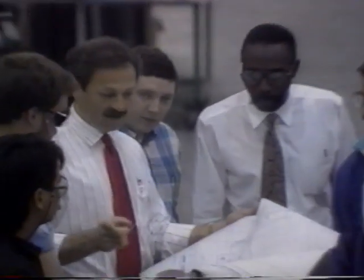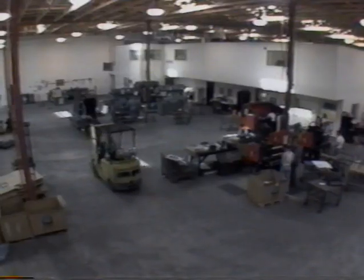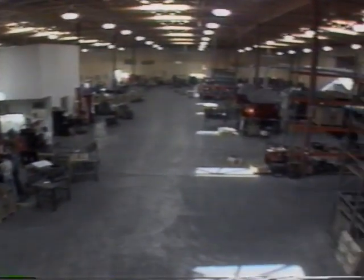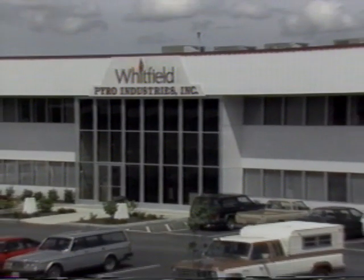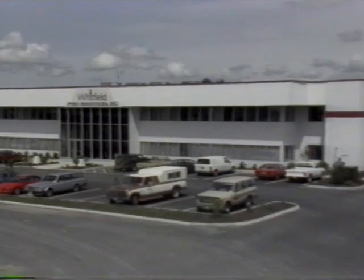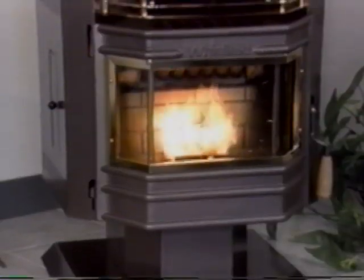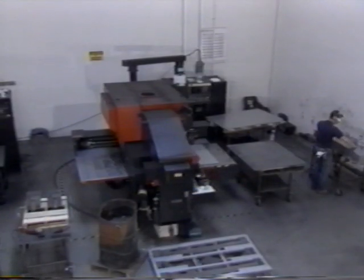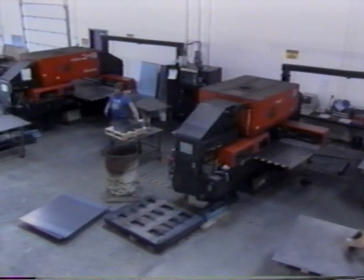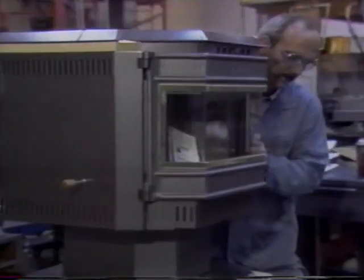From the garage of 1983 with a single stove, Whitfield and his company, Pyro Industries, has grown to a 115,000 square foot manufacturing plant with hundreds of new stoves ready for shipment. Whitfield is well prepared to meet the growing demand for their product. They sell more pellet stoves than all other 30-plus manufacturers in North America combined. The reason for this success is simple. A better idea, well done. The result is the pellet stove.